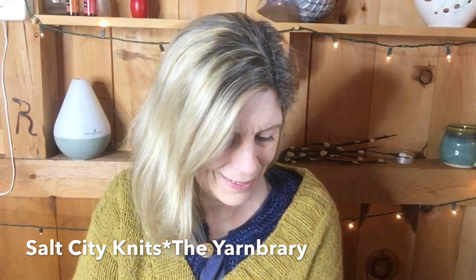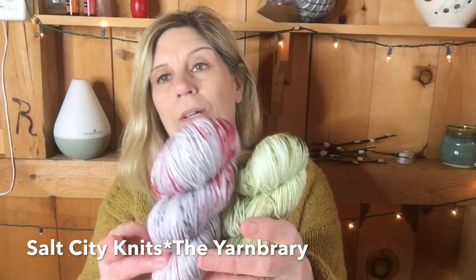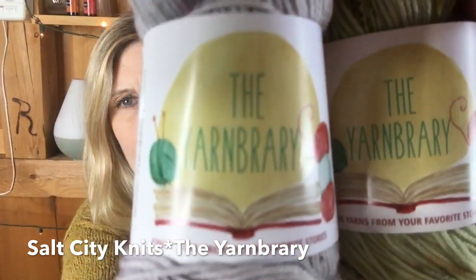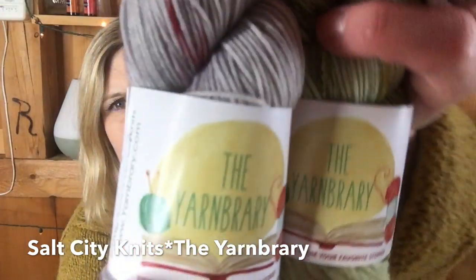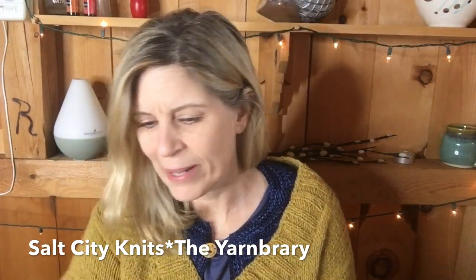Also, I received some beautiful yarn from the Yarnbrary, also known as Salt City Knits. Emily sent me these two gorgeous skeins of yarn. And look how cute the logo is. I just love it. So let me tell you a little bit about these.